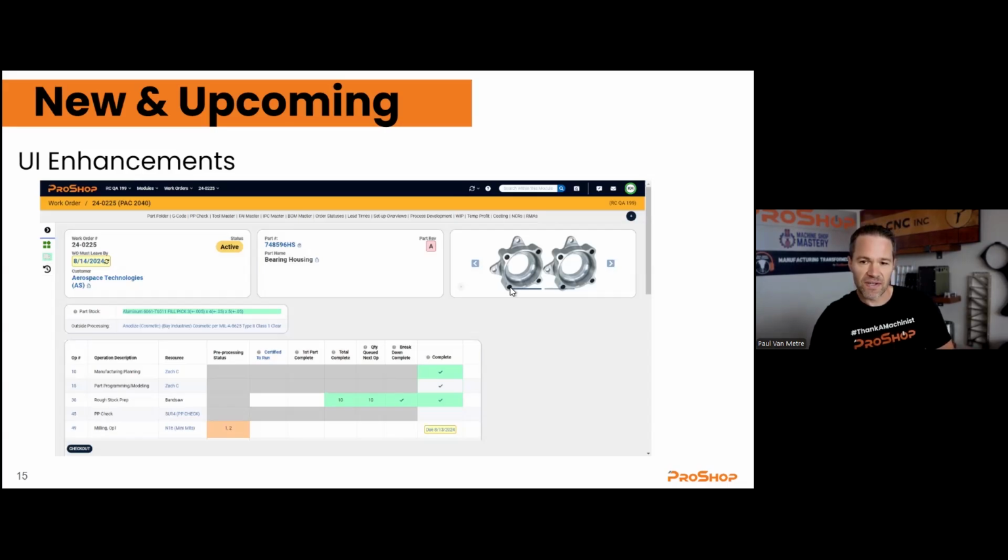So you'll see that there are now pictures right up at the top, and you'll notice these little arrows right here. That indicates that there is a way to scroll between additional pictures. And there's a little plus button here that's a little light gray.